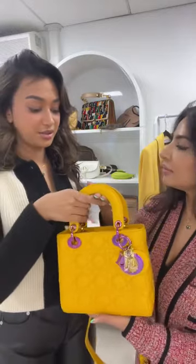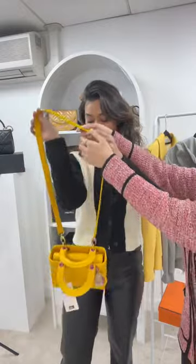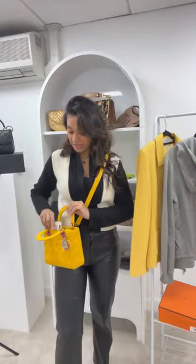Shall I style it on as a crossword? Please, do it. Okay, so guys, it can be adjusted as well. Exactly. This is how it looks. Should we go behind the white wall? Okay, let's do that.